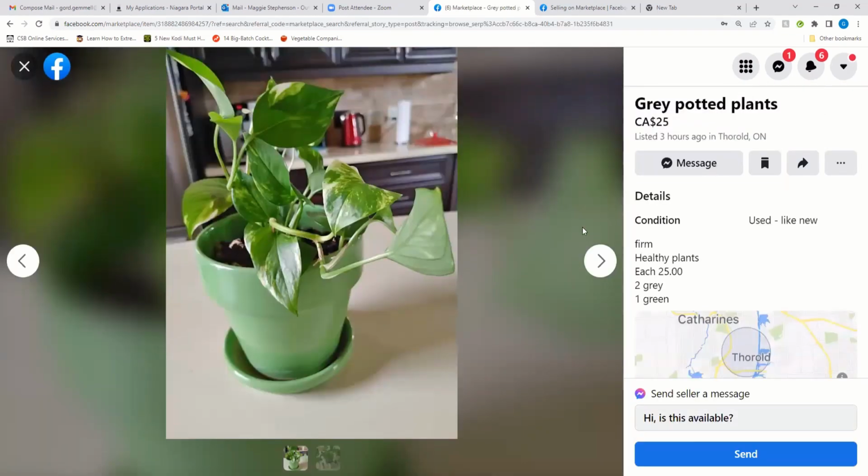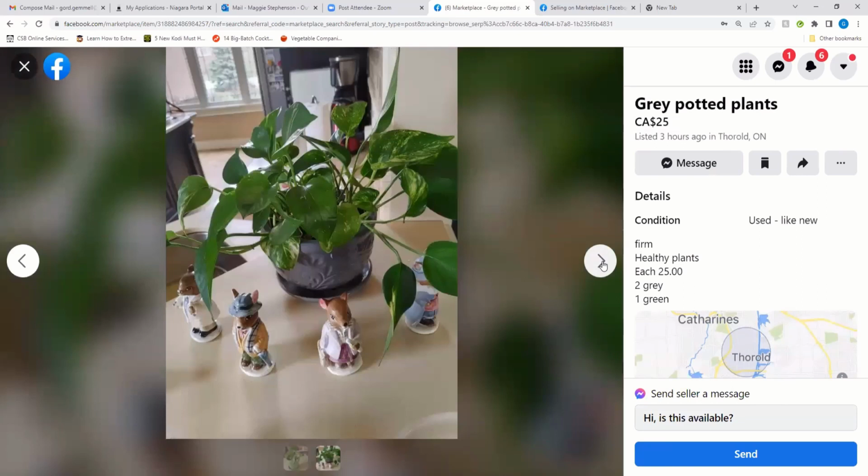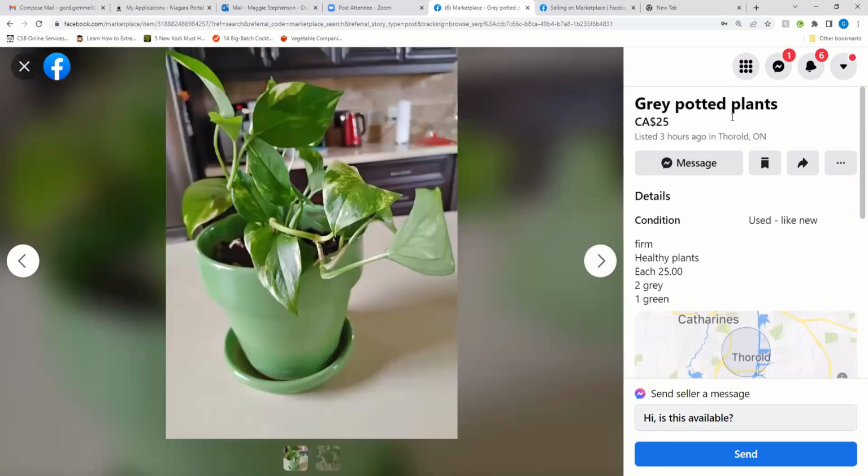Right away when you click on it, you can see the photos that the seller posted. And onto the right, there's information that the seller provided about the plant. So the words that I just highlighted right now, it tells you the location and how long ago the item was listed. The details, you could see the condition, what the item is like.